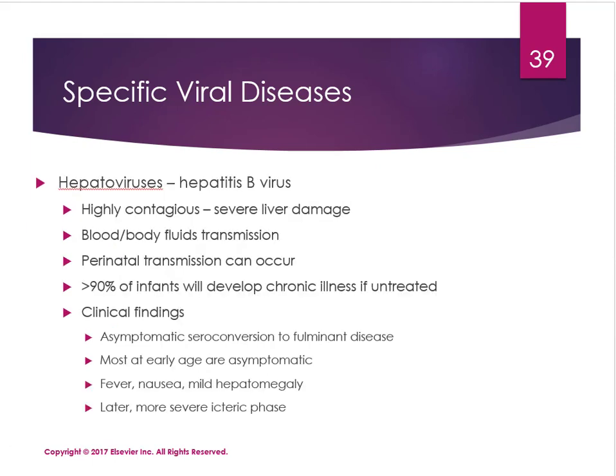Next, let's talk about hepatitis B. We know that it's highly contagious and can cause severe liver damage. It is transmitted through blood and body fluids. There can be perinatal transmission. Greater than 90% of infants will develop chronic illnesses if untreated.